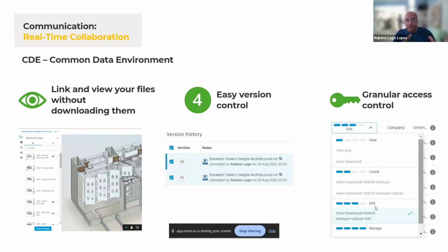So I think those are the features that are very important you have in your CDE, so you can have one source of truth and you can have real-time collaboration. Those principles we talked about. And granular control. So sometimes you just need view only, or view and download, or view and publish comments. You don't want people to have access that they don't need. So you want to only give them the correct information and the access they need. It's just the information needed.